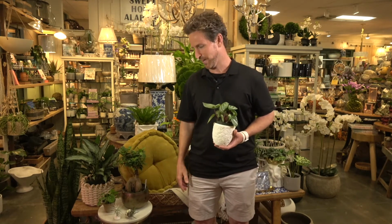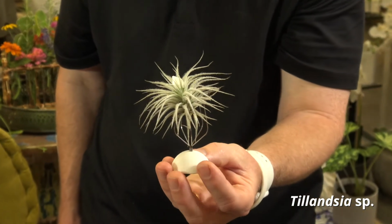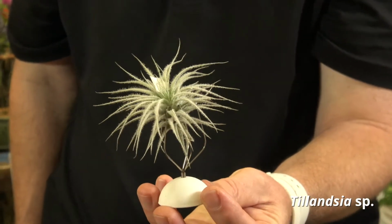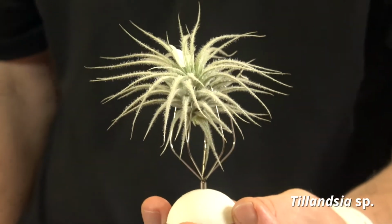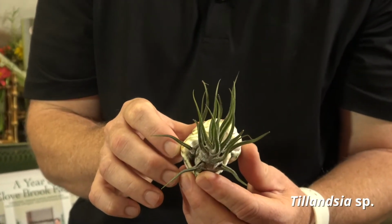And we've got a couple of tillandsias, and tillandsias are easy for bedrooms or dorm rooms because you don't even need soil. You can just set them around on a nightstand or a dresser, and just give them water, just soak them good every few days, and give them a little light, and they're pretty easy to take care of.